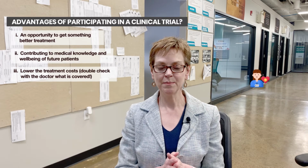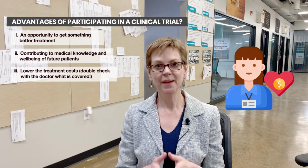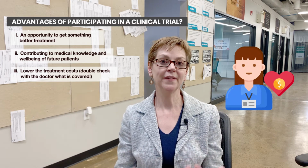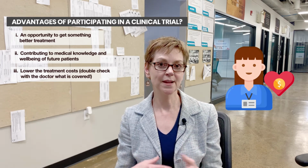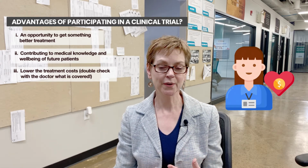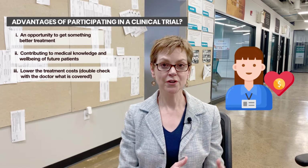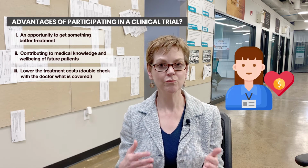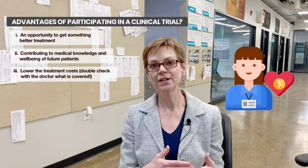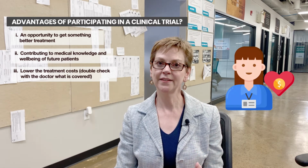The other reason some people participate is because it's a way to have some of the costs of treatment covered. Now, we can't ethically say, go on this treatment or you won't be able to get treated, but it can be an advantage. Now, it's also important to know that some of the costs of clinical trials, like transportation and other trips for blood work or doctor visits, may not be covered by the study and may get billed to your insurance company, which means you have copays. So it's really important to ask the person talking with you about the study, what are the costs of treatment? And we will help you figure those out and do everything we can to reduce the burden.